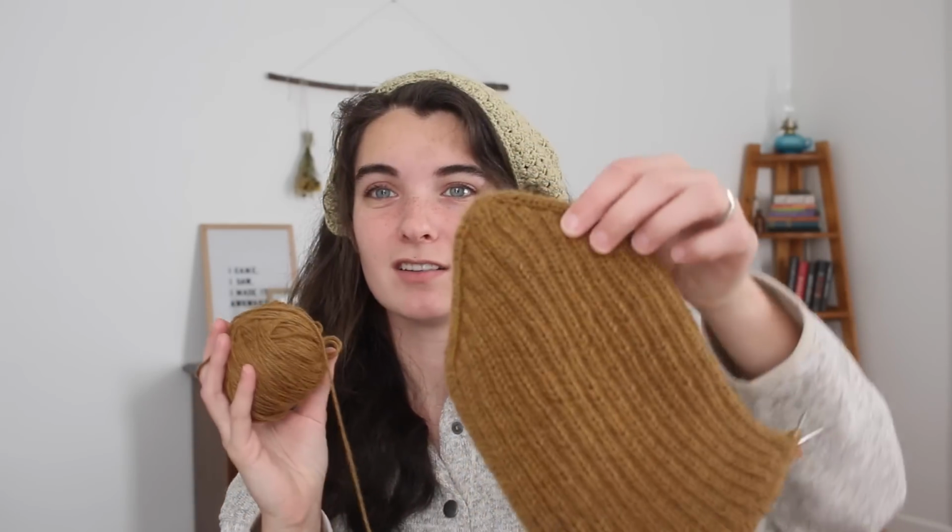I'm using some leftover Brocco vintage worsted weight from my Gregoria sweater that I knit a few years ago, that I don't really wear that much. I need to gift that to my cousin too and just get it out of my closet because I don't wear it, but oops, got it. I love this color. It reminds me of Carhartt.